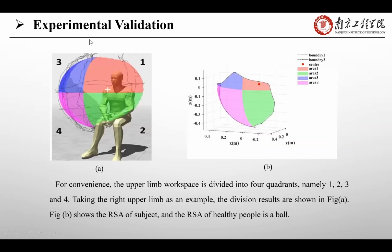This is the workspace result. The upper limb workspace is divided into 4 quadrants. Taking the right upper limb as an example, the division results are shown in Figure A, the division of the quadrant. Figure B shows the RSA of the subject, and the RSA of healthy people is a ball.